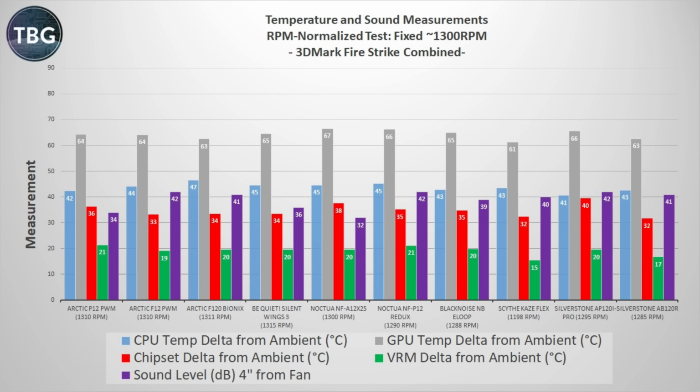That's the chipset and the VRM. These are things that nothing else in your case is cooling other than your case fan. And frankly, there are some huge, huge winners here. Let's take a look at the Scythe Kaze Flex. Amazing performance here. At 40 decibels, a little bit louder than average, but really good performance.